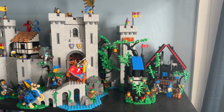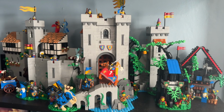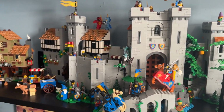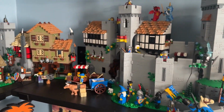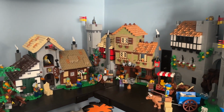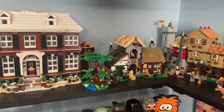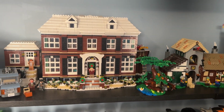Right above my desk we have the first of 3 shelves, the first of which houses the Lion Knights Castle, which is a really fun set to put together. I got this earlier in the year, I want to say back in January, and it was a lot of fun to put together. I think it pairs really nicely with the Medieval Market that came out, I want to say back in March, and a really cool diorama over there. I'm very happy with the placement of that.